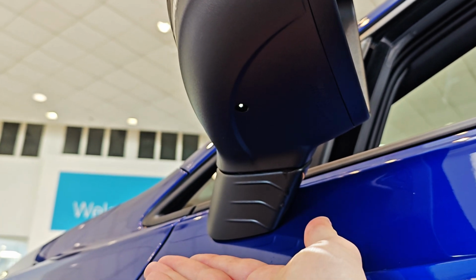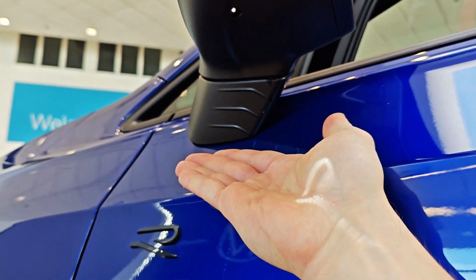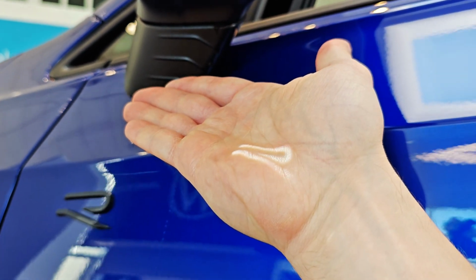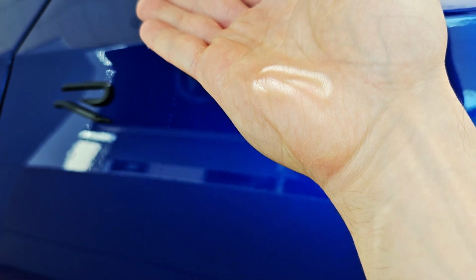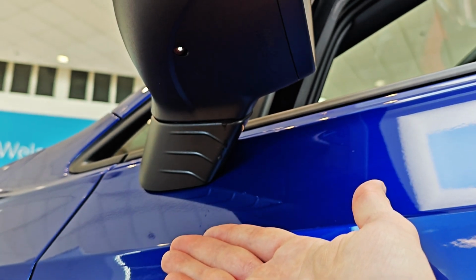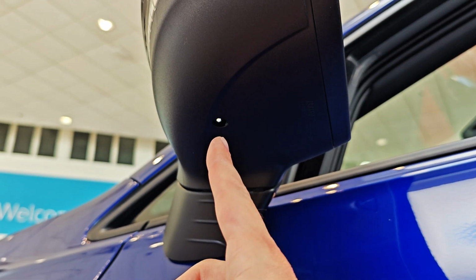One last exterior feature that I wanted to touch on before we go for our drive is you've got this nice projector that gives you this R logo projected on the road every time you unlock your car and get close to it, and that to me is a really nice piece of attention to detail, and I love that they carry that forward again for the 8.5 generation.